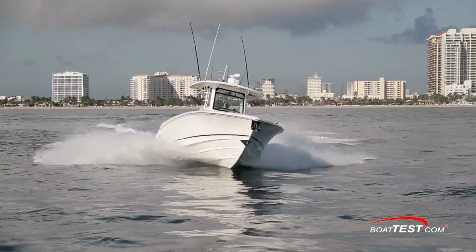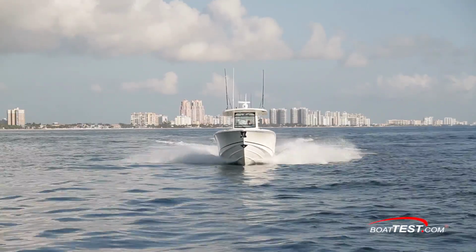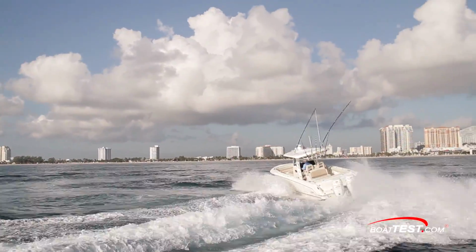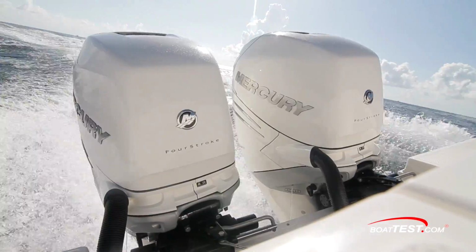When maneuvering, we definitely noticed a lighter feel to the 330. She handles much like a smaller boat with a more sporty feel than we've come to expect. As quick as she responds to the throttle inputs, so does it go with helm inputs, coming around in a short radius with a maximum 17-degree bank angle.